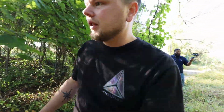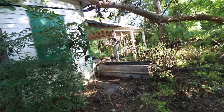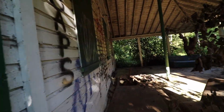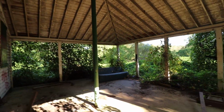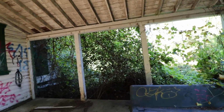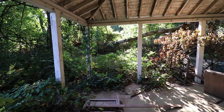All right, so we're starting at the back of the complex here. And I think this might be like the old church. I'm not really sure. We just passed through the little bit that remains of a basketball court. But this place is awesome. Like, look at that. There's just so much still here. This place is completely boarded. And I don't think this is the church. There's no real way into this building that I see. But I just love this.